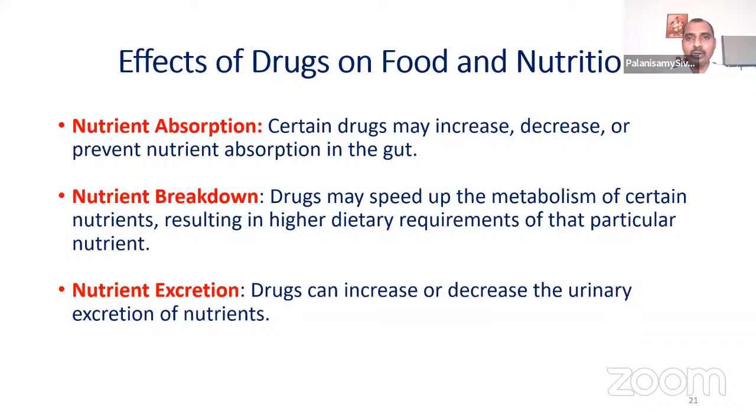Coming to the effect of drug on food and nutrition. There are certain drugs that can inhibit the absorption of nutrients. For example, methotrexate can inhibit folic acid. So the drug acts on the absorption of nutrients, and the nutrient will be either inhibited or absorbed more. Even though it is a nutrient, if the concentration is more, it will be toxic.